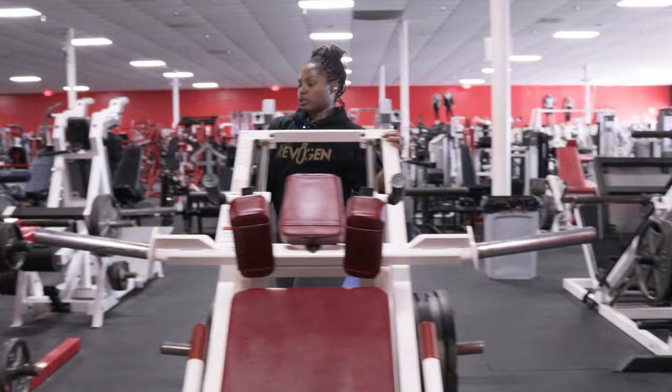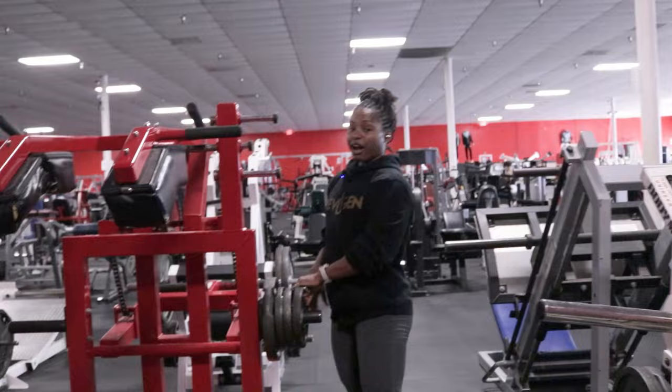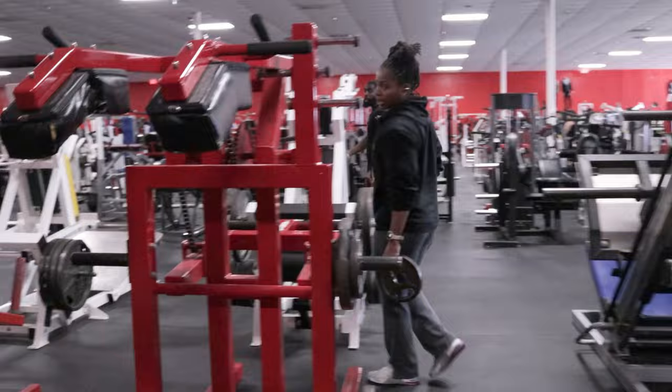Time for cardio, and it's been an hour. So you kind of get a picture of the time frame and how I'm able to get in and out of the gym. You just gotta keep moving.